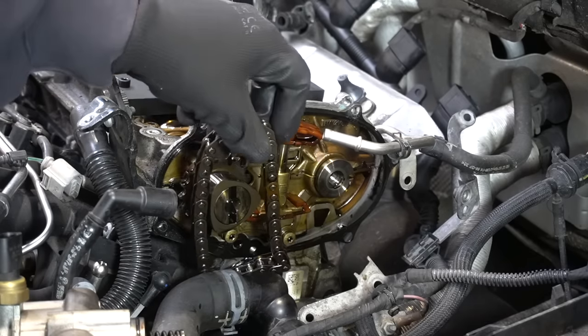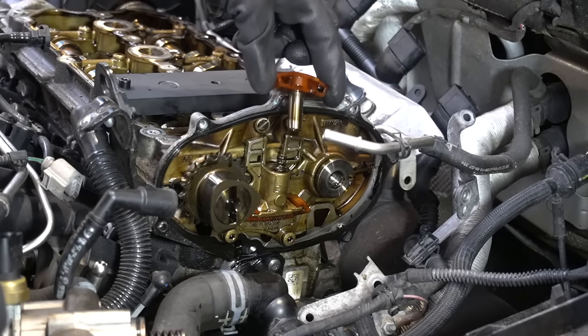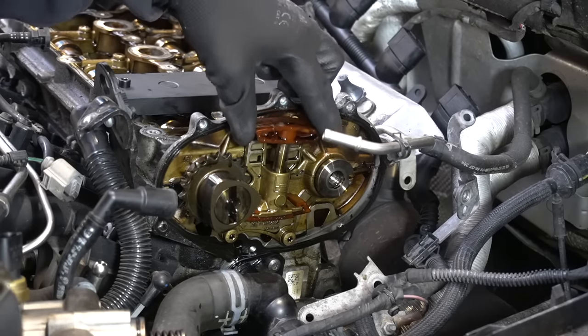Old chain. Yeah, that just... Oh, okay. Yeah. That's not great, is it? I'm not sure if that's meant to be like that.